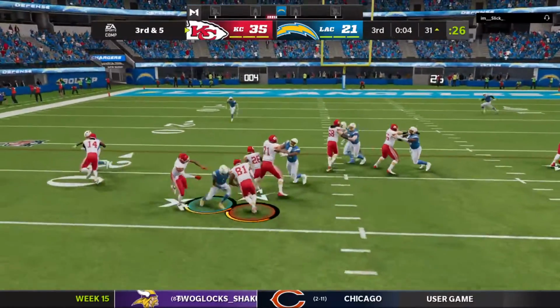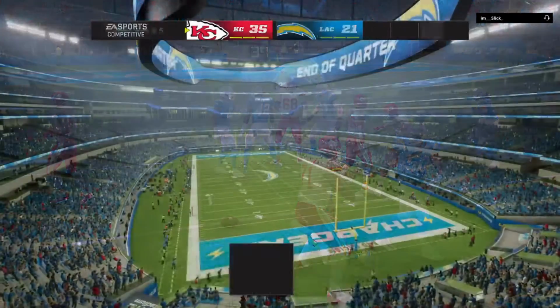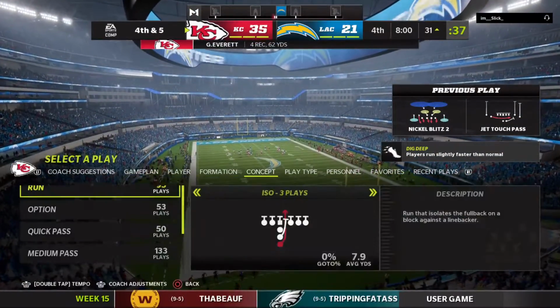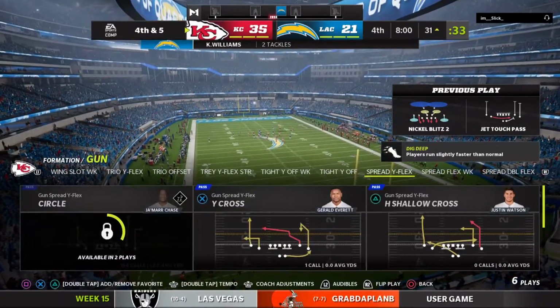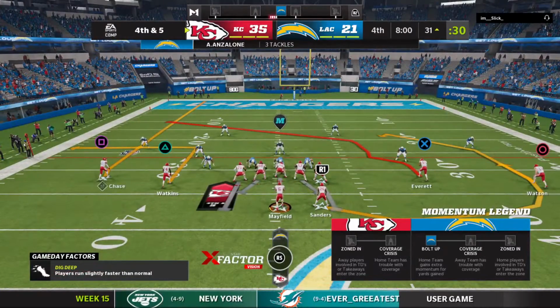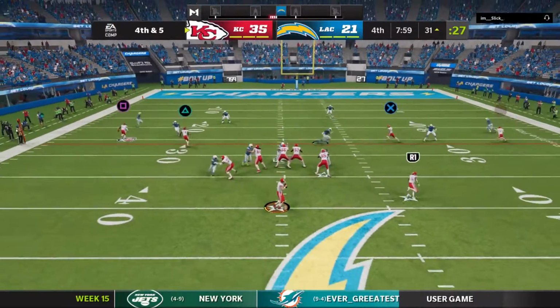Mayfield knocks this forward. It's a jet sweep. And he won't be close to a first down as he runs into a wall right around the line of scrimmage. 1 quarter remains here in this Thursday night matchup. This is the National Football League on EA Sports. And with things looking pretty good on the scoreboard, they're going to keep the offense out there and go for it here on fourth.